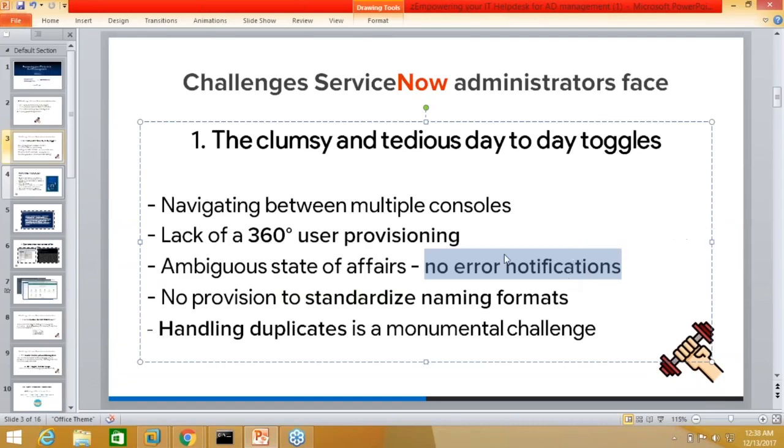And the next bit of the first challenge we'll be solving is standardizing naming formats. All right, so you have 5 help desk technicians onboarding users. Everybody's got their own format of creating a new user in the organization, a new joinee into the organization. So that's going to mess up the whole Active Directory sanity. So we're trying to have the whole process streamlined and standardized and a lot more at the very beginning.